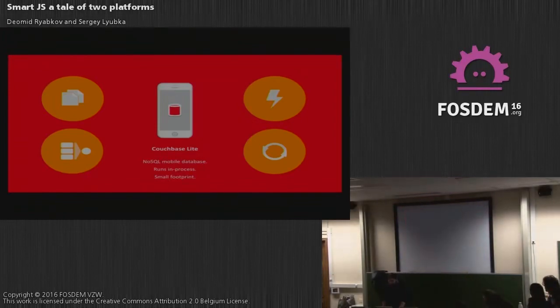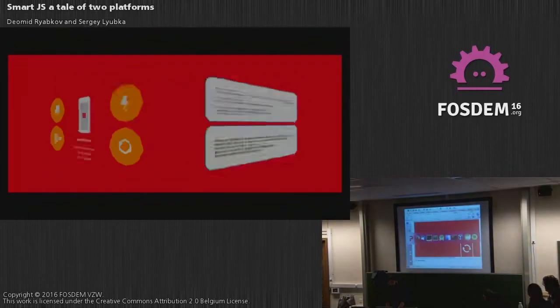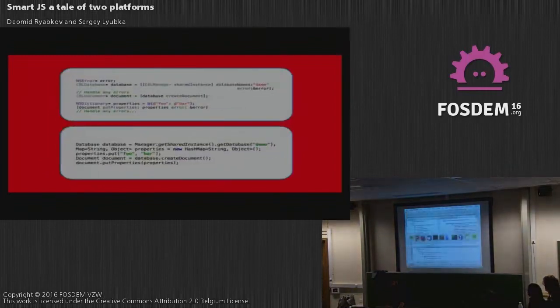I have 5 minutes to talk about a sync gateway, which I'm not going to do. I'm going to use those 5 minutes to hopefully do a working demo, which is always this weird thing to say, working demo.